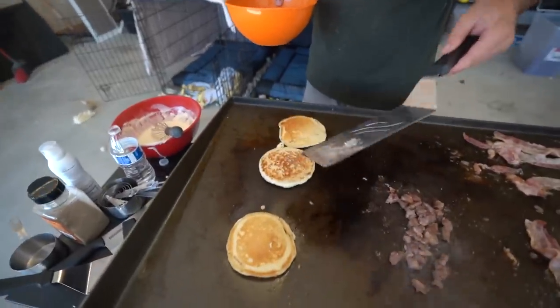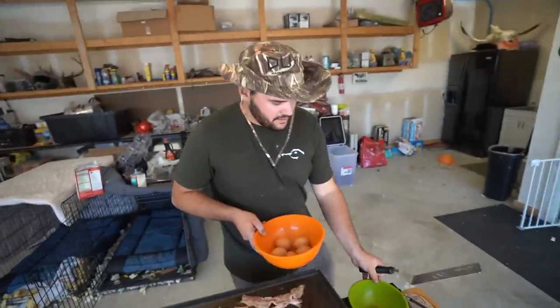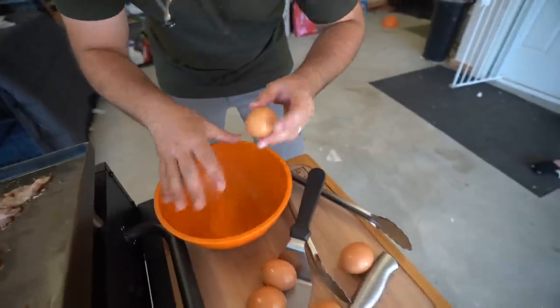What's this guy doing? No, oh, that's not bad. Okay. All right. I mean, they don't look that great, but they're doing a pancakes thing. They look pretty good. So yeah, I vote next time we get a table set up, so I'm not freaking out like this.